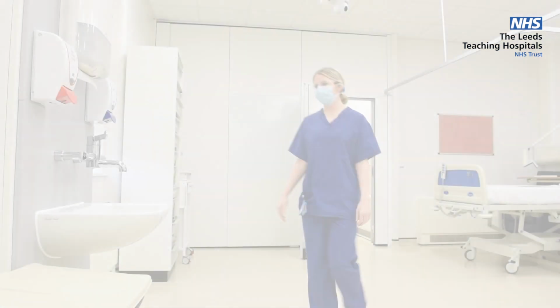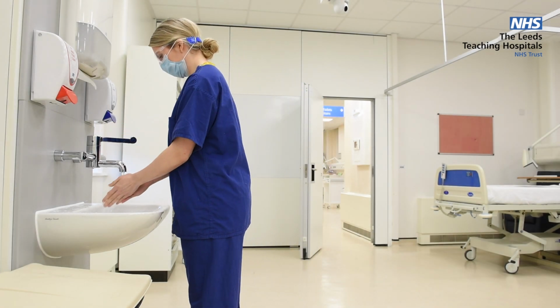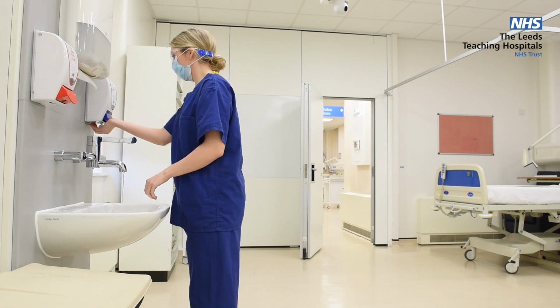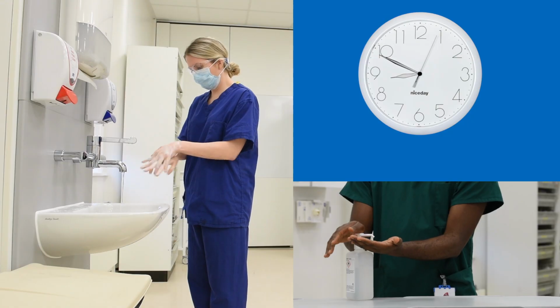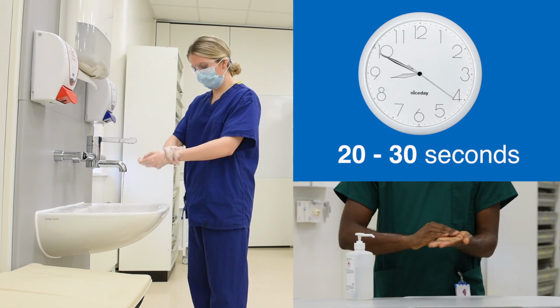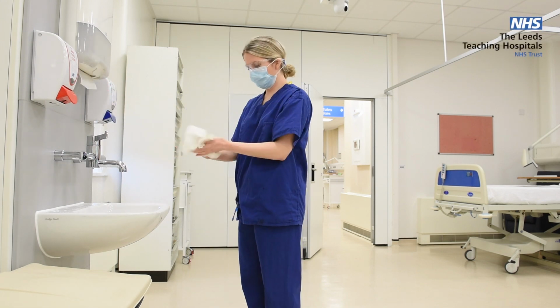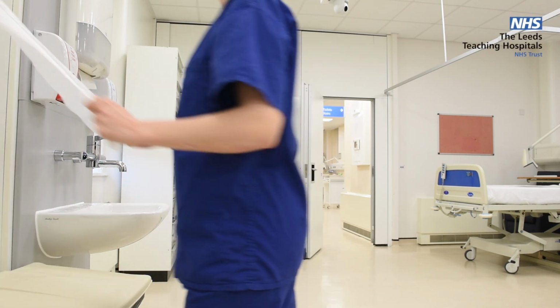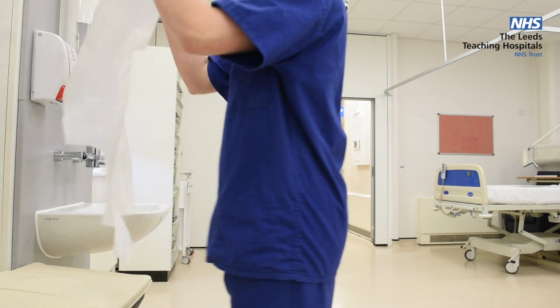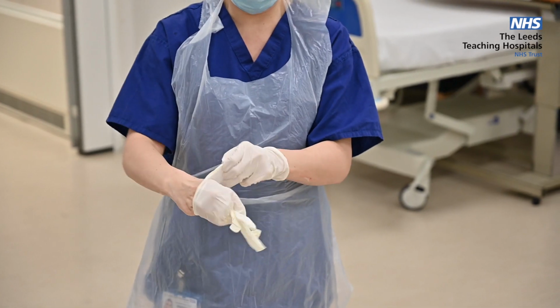Here we can see the correct technique. This doctor's hair is tied back off her shoulders. She's wearing appropriate PPE and wearing goggles. She's using appropriate hand washing technique for 30 seconds. And she's using the pedal on the bin. And when she's seeing a patient, she's wearing appropriate PPE, apron and gloves.